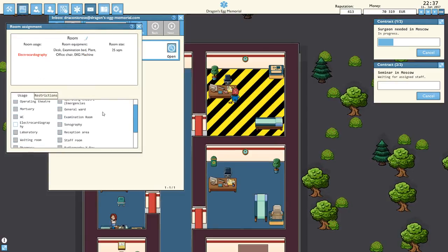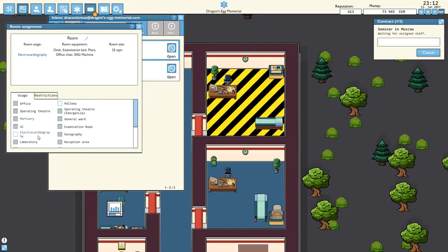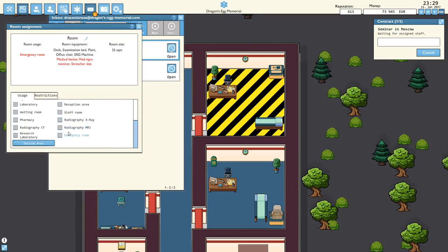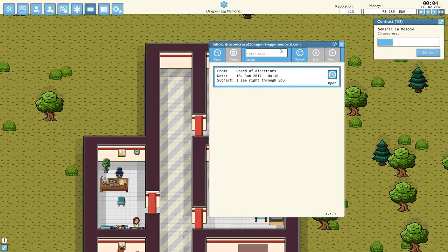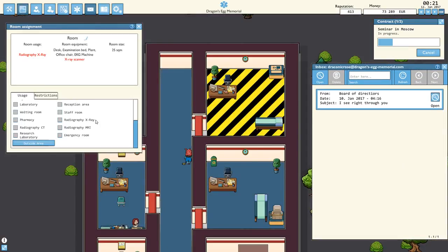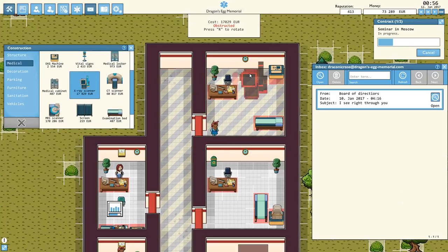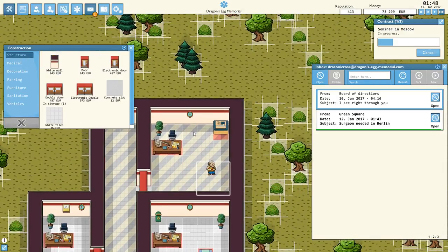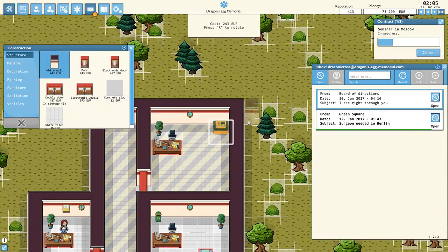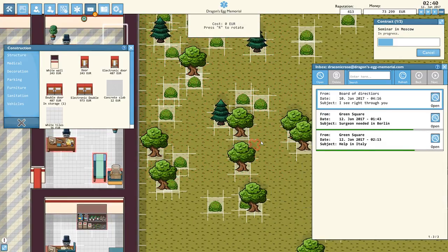Right. So now we need the x-rays. Oh, I was doing the electrocardiography, wasn't I? Right. We still need the x-ray scanner then. Another surgeon. No, that was just, we got that one done. So let's get our x-ray scanner. Ooh, it's huge. It's really, really huge. We'll have to move that. And also that. And I'm going to increase the size of the room, or I would increase the size of the room if I had the space to do it.